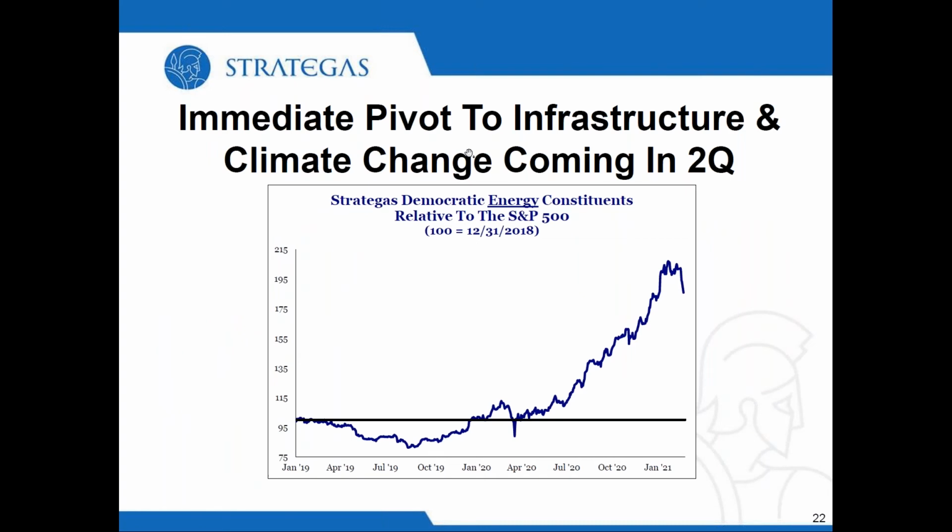You're starting to see some weakness in some of the climate change stocks here. These are stocks related to climate change that were in our Democratic portfolio. You've seen them start to underperform. Some of that is just the market anticipating higher interest rates. Some of these were speculation, but some of this is the belief that as the reopening happens, it will be harder to get large-scale green energy infrastructure through.